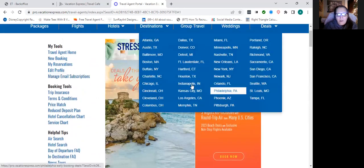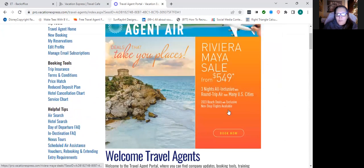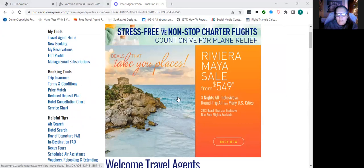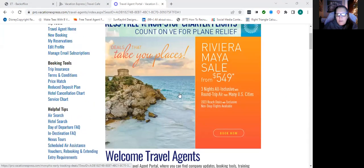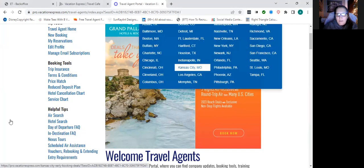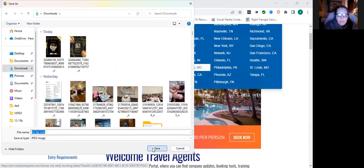But as you can see, they're also scrolling across here. Riviera Maya sale from $549, 3 nights, all inclusive, round trip from many airports. Now, you can see all of these here that are scrolling across the screen. The nice thing about them is you can right click and you can save that image. All right, I'm going to go ahead and save that image. It's going to save as a JPEG.